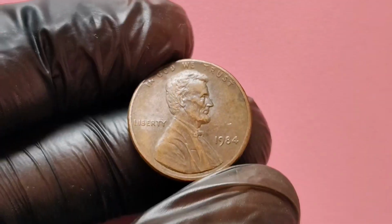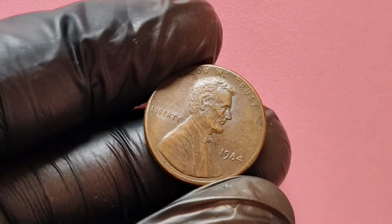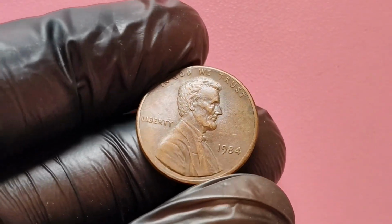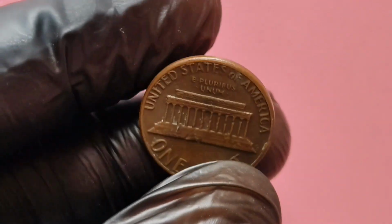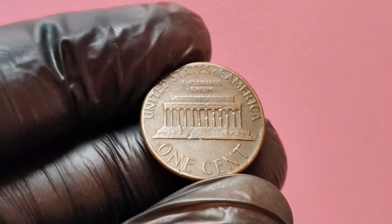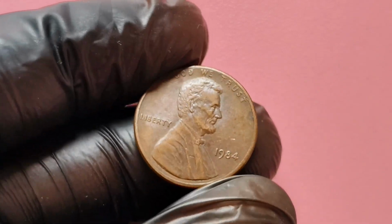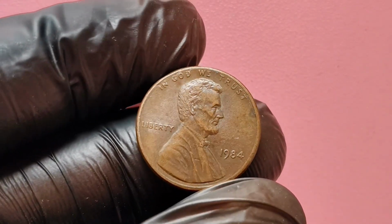We're diving deep into a particular coin that might be hiding in your pocket change right now, the 1984 No Mint Mark Lincoln penny. This small piece of currency has captured the attention of collectors and investors alike, with values soaring as high as $1.4 million. Stick around as we explore why this penny is so special, what to look for, and how you can determine if you have one of these valuable coins.